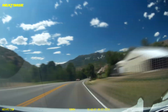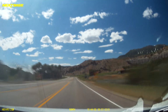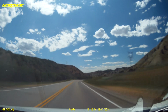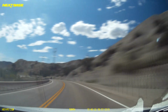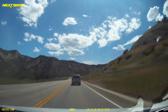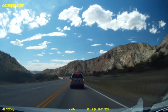This is another gorgeous drive, especially in the autumn when the leaves are turning. Lots of interesting geology and rock colors, and when it's green like this, it's quite beautiful. Again, it's just a mostly two-lane crawl, so you get stuck behind a truck like I am here, and you get to test your patience.